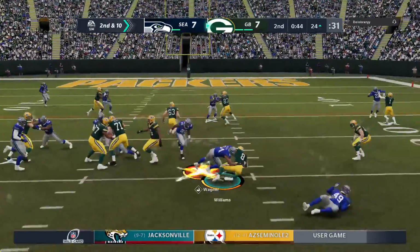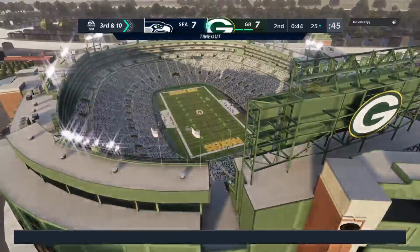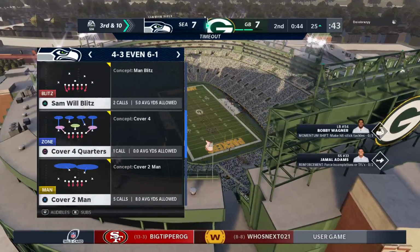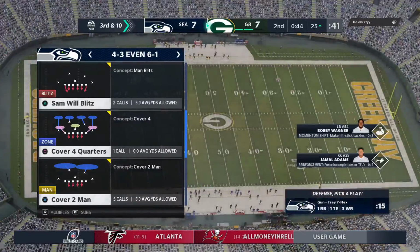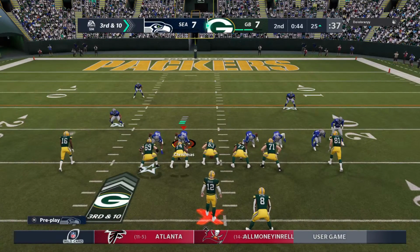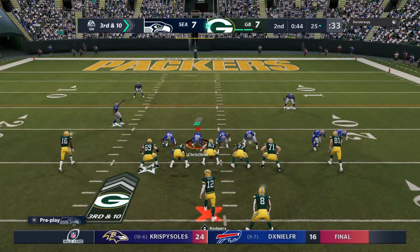From the gun, it's a run for Williams. And nowhere for him to go again. He'll get back to the line of scrimmage. That's it. Now the Seahawks forced to use their 3rd and final timeout as they'll stop it with just over 40 seconds to go in the first half. Now play number 7 of the drive as they're looking at a 3rd and 10.